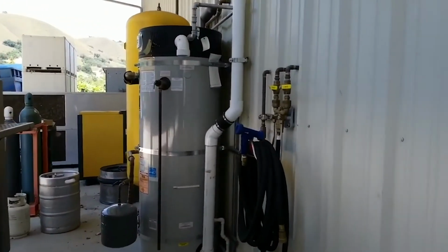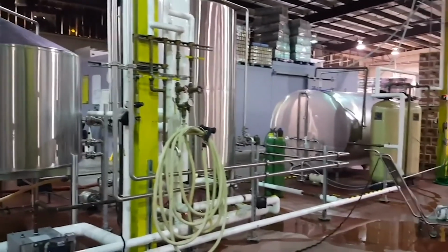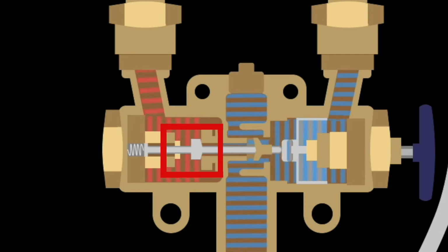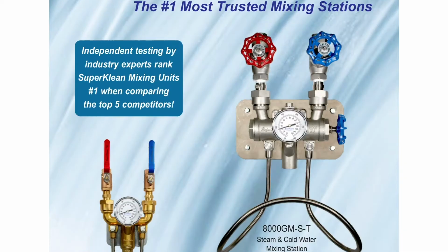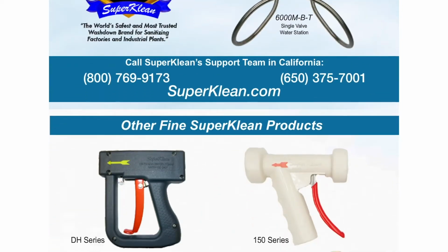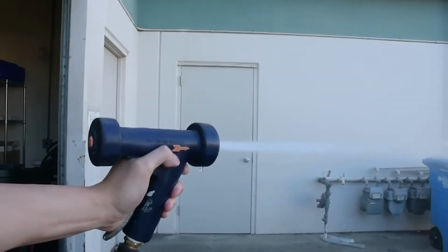Whether your factory uses steam or other various methods to heat water, SuperKlean hot water mixing stations are designed to be safe, efficient, and reliable. SuperKlean is the #1 choice in steam mixers. Our Duramix hot water stations ensure that steam never leaks into the hoses, potentially injuring employees or creating hazardous wet areas around the factory. Our extensive family of mixing stations, industrial strength nozzles, hot water hoses, and hose barb adapter products are specifically designed to be the safest and most durable.